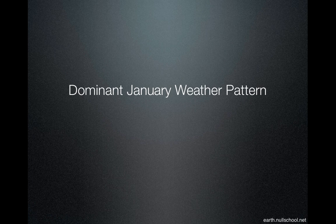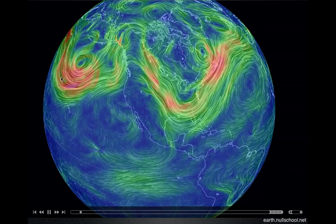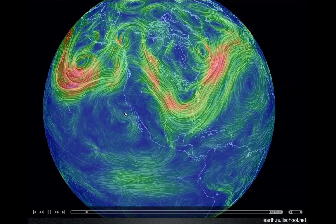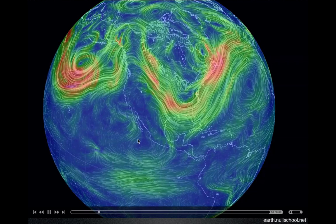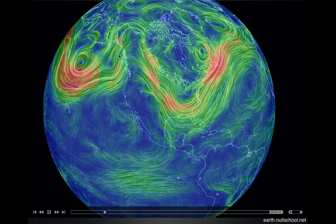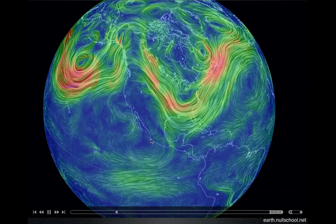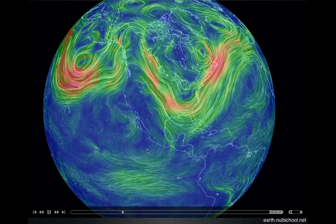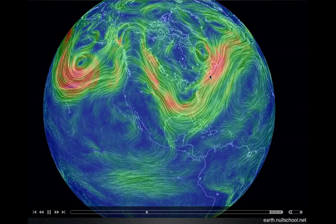Let's take a look at our dominant January weather pattern. What we're seeing here are the winds at about 11,500 feet, and this high pressure ridge right here has been shunting all of the weather to the north, all the way up to the top of Alaska, and we see anything down south of Baja still not getting through. So you see the weather pattern has come up over the top of this ridge, and then it drops down to the southeast part of the country and then into the east coast.